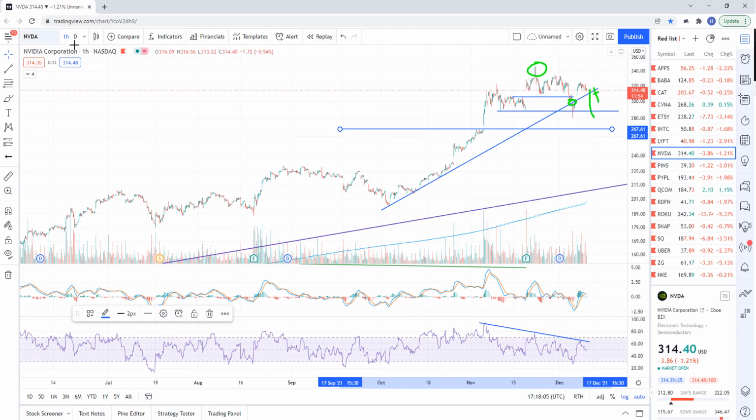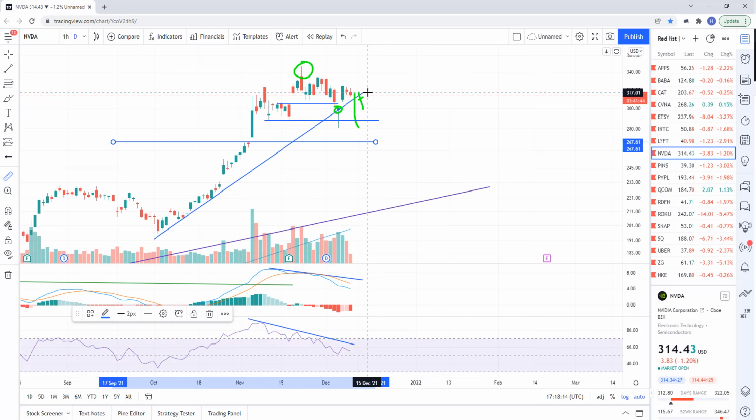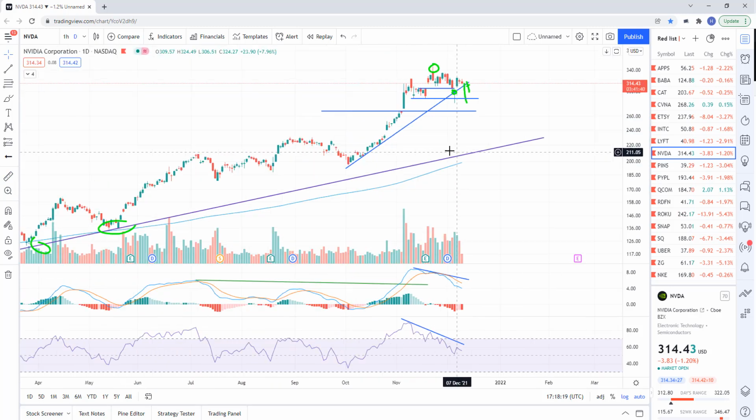But ultimately, I think this would start the downtrend in this stock and could potentially move us down to this lower trend line all the way down here. So lots of potential for a trade to the downside. And from where we're at, we could be a 30% drop or so.